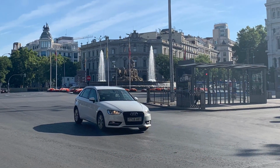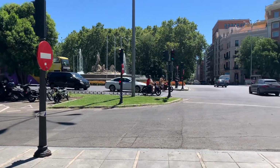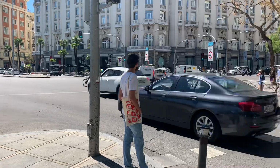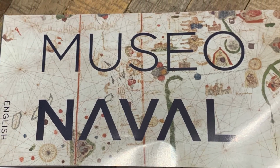Several days we spent just going to the museums. The Prado was one. I did not do any video there. We just took in the sights. A smaller museum that most people don't go to is the Naval Museum. We find it really interesting, and as a past navigator, they have a lot of interesting things.